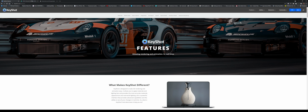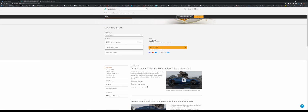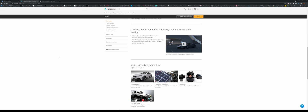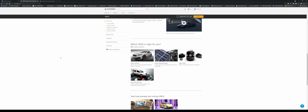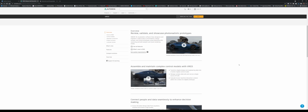The next one is VRED. Now this one is a pricey piece of software. They do have a free trial as well, so you can look into it, but this one does cost a lot more. And it's similar to Keyshot, where they have a ready-to-go material library, plug and play, but this one's more for internal visual design in OEM companies, thus the price tag on it.